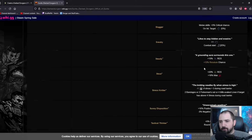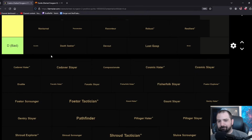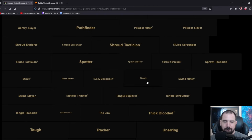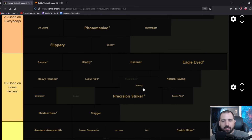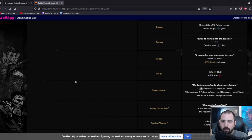Steady. Move res, resolute chance. The move res is pretty solid, so this is good on, I guess, everyone. Like, getting moved is a big deal. So not getting moved can be nice. But the 15 move res doesn't feel powerful enough to warrant that. But you get a little bit of resolute chance and it doesn't conflict with itself, so I guess that's fine.